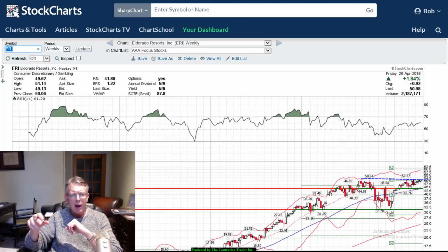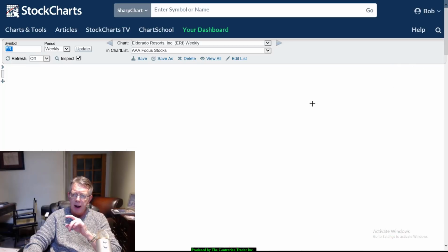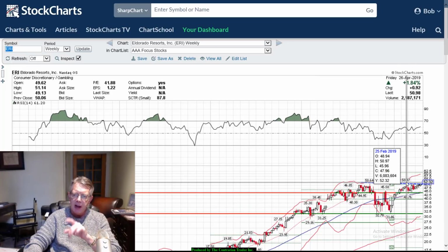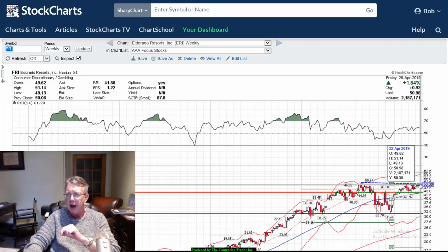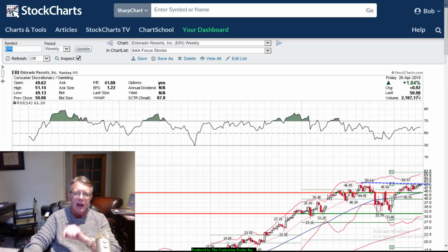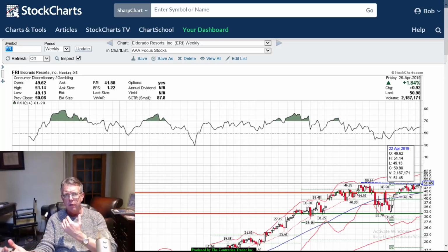The next chart up, Dorado Resorts, weekly chart. This is a beautiful chart. It's very hard to tell here, but we broke out last week on a weekly basis. The prior high was at 50.97. Last week's closing high, that's most important, it closed at that high, was 50.98. So we broke out. So what we're looking for here is a continuation move higher.